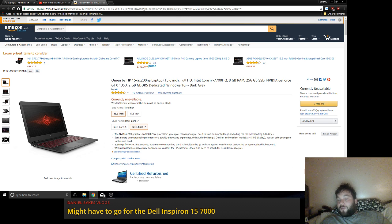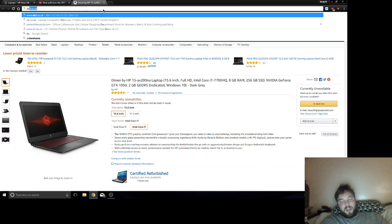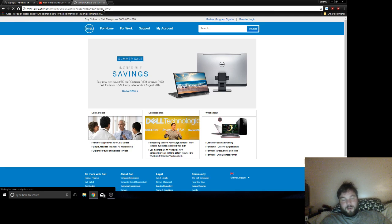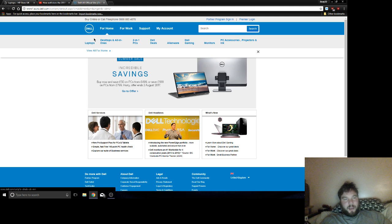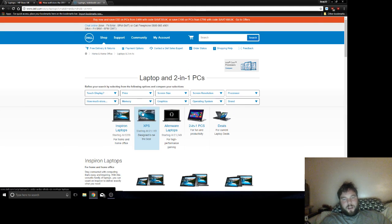The Inspiron's very good, but I'm not sure if it's got the end screen still. I know in America they've replaced it with an IPS, but I think the ones over here still have it. Let's have a look at the equivalent Dell. You mentioned the Dell. We'll have a look, Daniel, while we're here, and see what kind of spec you would get. I don't think you're going to get one as cheap as you're going to get a.